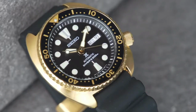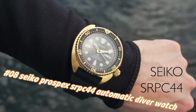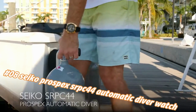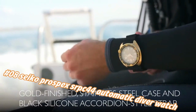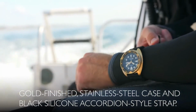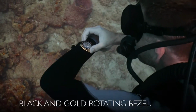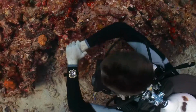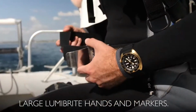Number 8, Seiko Prospex SRPC44 Automatic Diver Watch. Nowadays the price in US dollars is $525, but this will vary with time. This watch is marvelous and very easy to adjust. Seiko Prospex Automatic Diver. This highly functional diver is designed with a gold finish stainless steel case and black silicone accordion style strap, featuring a black and gold one-way rotating bezel.